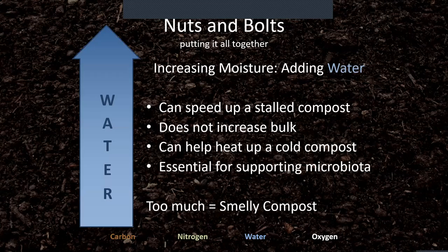Carbon, nitrogen, water, oxygen. Again, it's at the bottom of every single slide. What happens when we increase water?